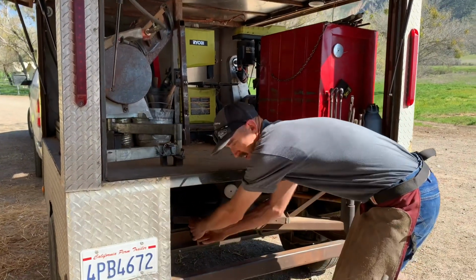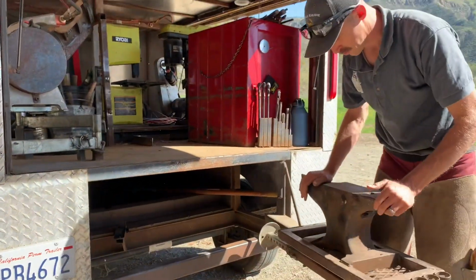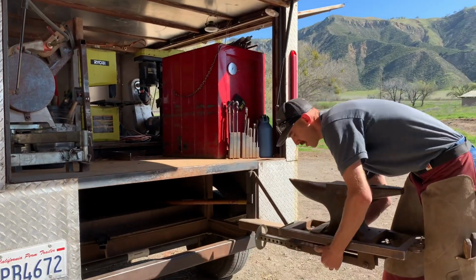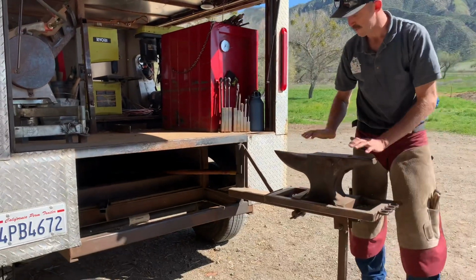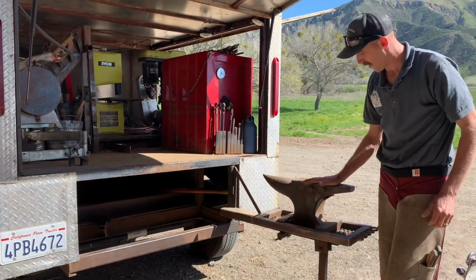This is an essential part of shoeing a horse, my anvil. This one happens to weigh 125 pounds. I have it on a swing out, and I have a leg for it, so I don't have to pick anything up. It kind of saves the longevity of my body. It's 125 pounds.